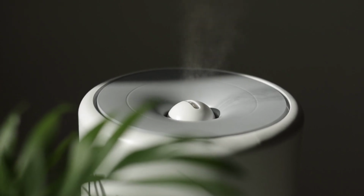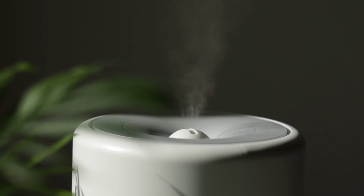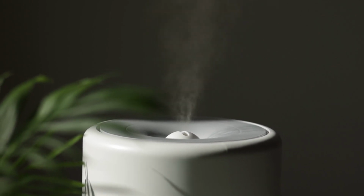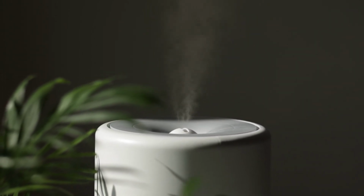Plants absorb carbon dioxide and release oxygen, improving air quality in your home. According to NASA's Clean Air Study, certain indoor plants like peace lilies, spider plants, and snake plants can help remove harmful toxins like benzene and formaldehyde from the air.